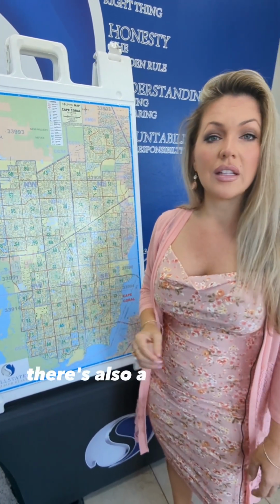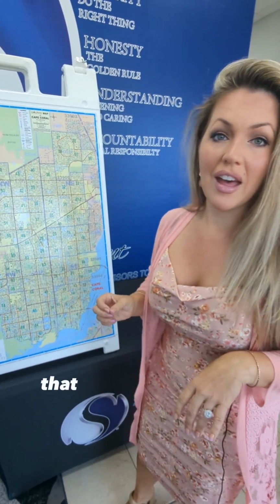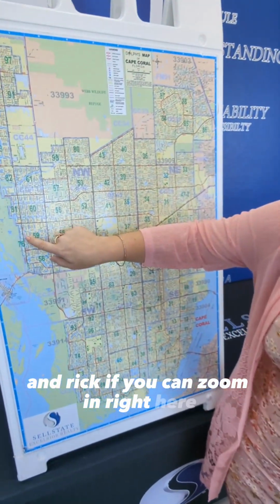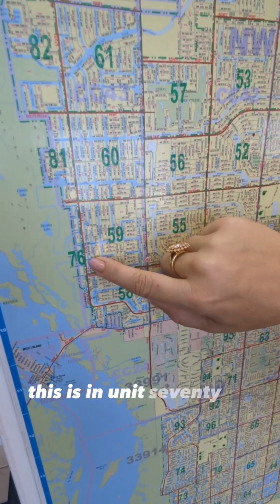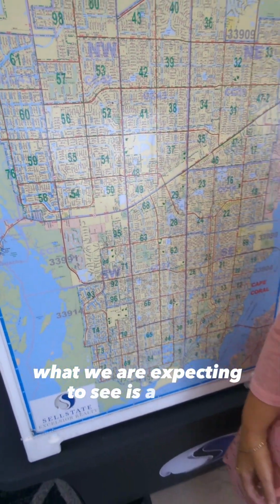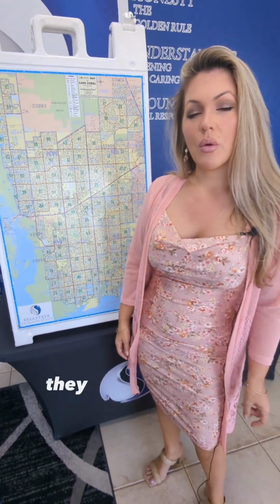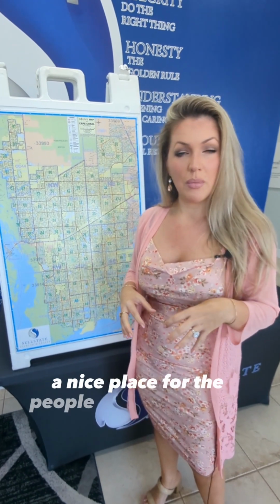There's also a little piece of real estate information that you may want to know about, something called the 7 Islands. And Rick, if you can zoom in right here, this is the 7 Islands. This is in Unit 76. What we are expecting to see is a large company come in. They want to build a marina there. They want to have lots of dining, maybe some hotels, a nice place for the people in the Northwest to go shopping.